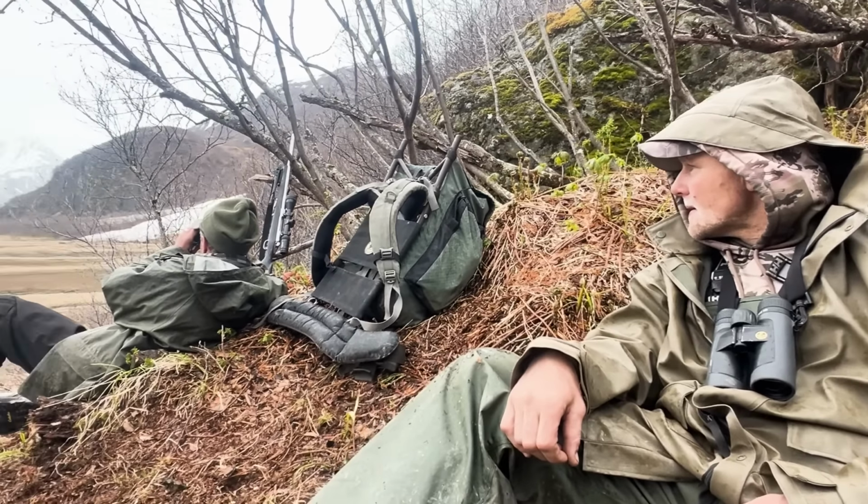Day 7, afternoon hunt. Lane spotted a bear up here at the base of the snow slide. So we're gonna go up here to the corner, set the scope up on him, take a look, see if he's something we're interested in.